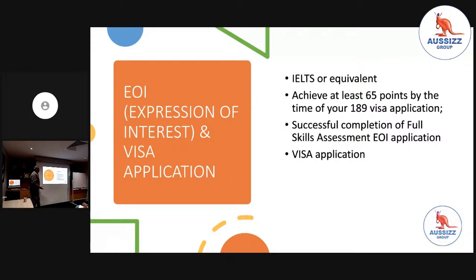So what do you get the points for? How do you get the points? You get points for age. So 25 to 33 is the highest points, 30 points. English language skills, 8 each or equivalent, gets you 20 points.